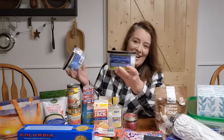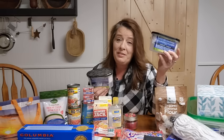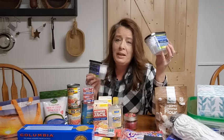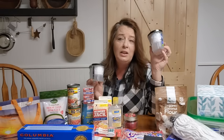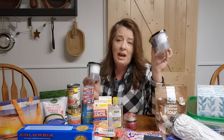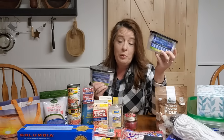And the last thing I grabbed were these two moisture absorbers. We absolutely love these for our pantry, gun cabinet, where you store your ammo, anywhere you want to keep bone dry. You can see the water fill right up in here. I love that. You know it's working. We've been using these for years, and we just love these.